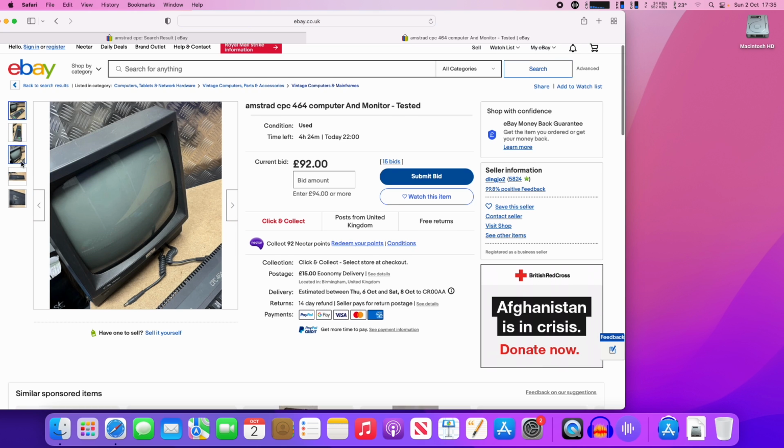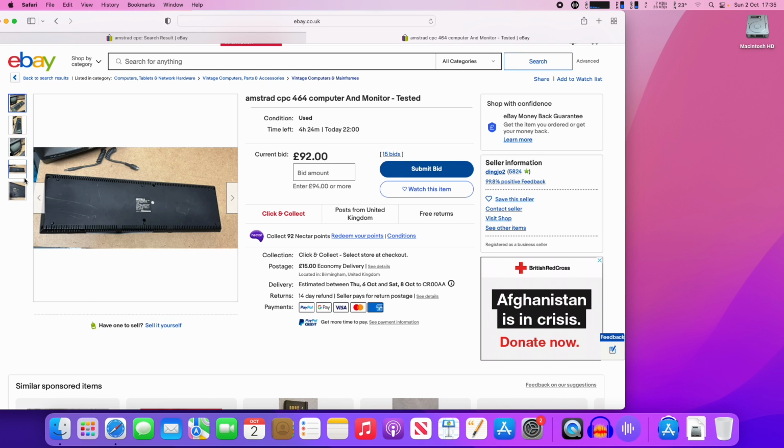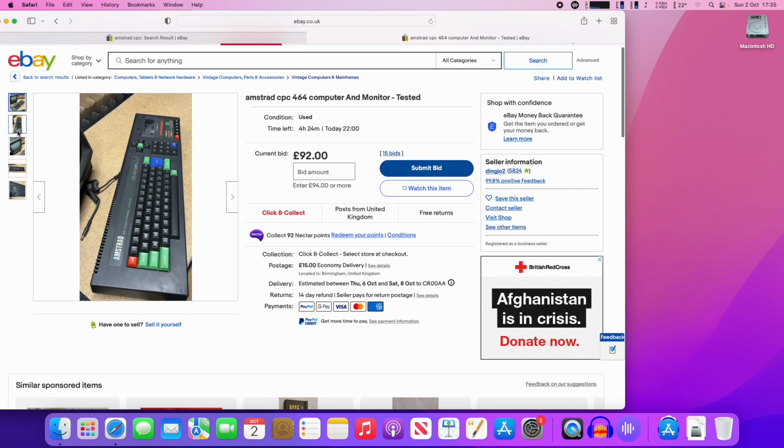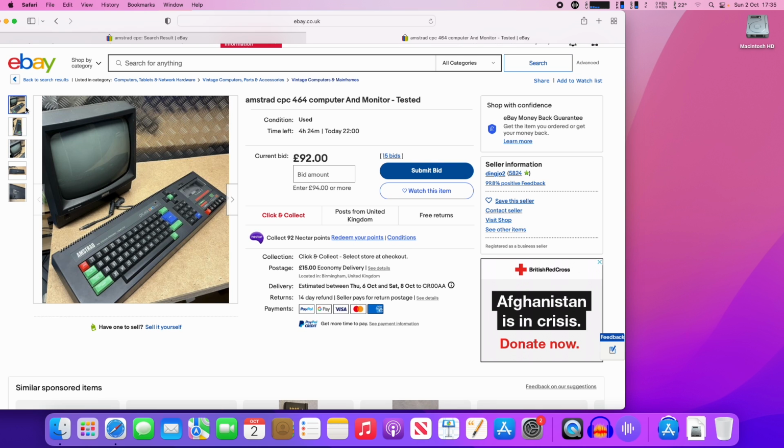You see, if you say you've got it tested, why don't you show the monitor on? Therefore, at least you see it running. I wonder about some of these. I'm sure it is tested, although the other one wasn't. But yeah, what's the hardship in just turning it on and showing?